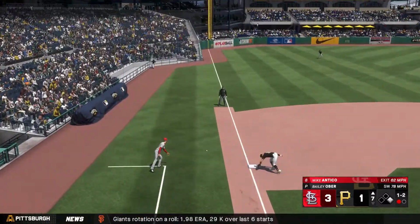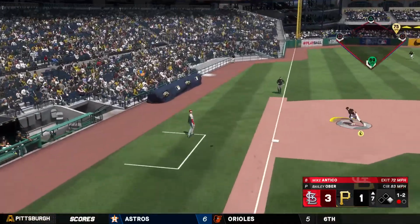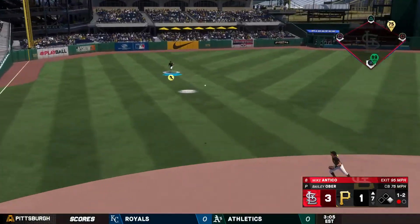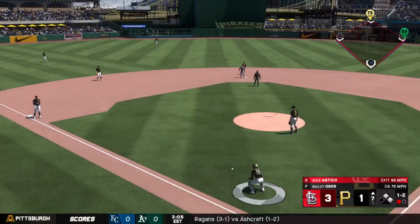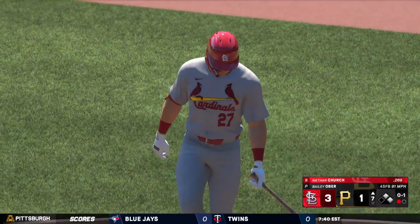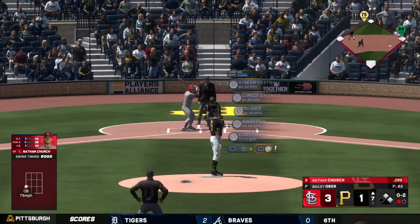On the ground to the left. And it goes just foul. Keeps the at-bat going with a foul ball. And there's a base hit to the left. Quick throw back in. Lead runner holds at second with 1 gone. Church in the box now. Takes strike 1. And a big swing and a miss.